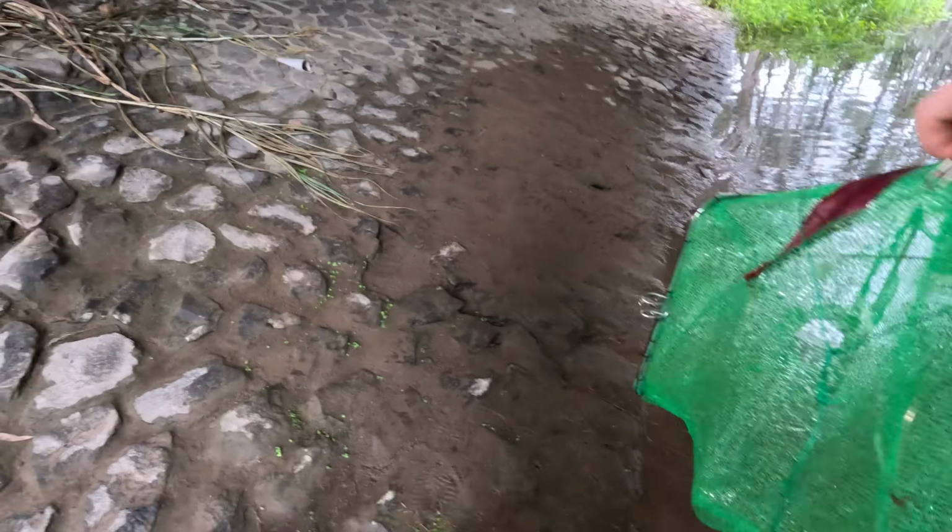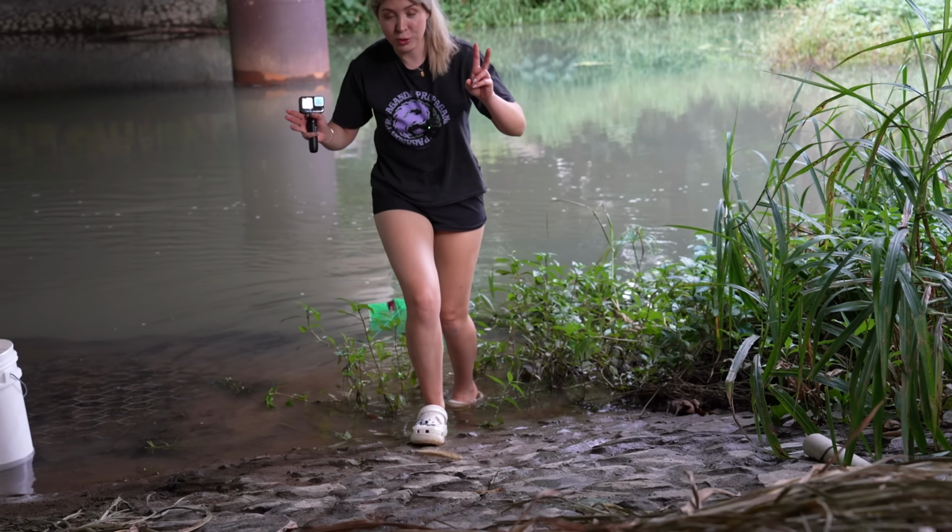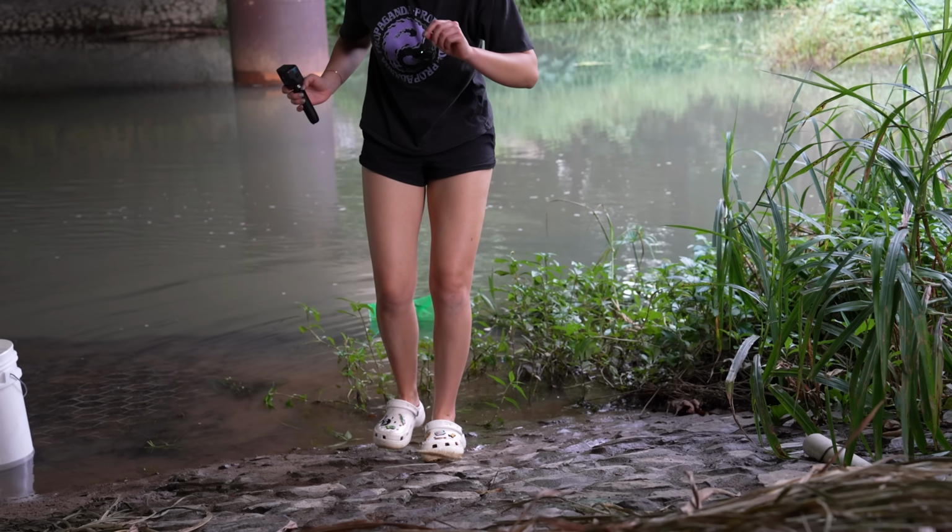All right, we got something. I wish the holes were lower on this, I reckon we could actually catch some like right here. But that worked. So let's do that again. So we've had a little bit of luck. We've caught 2 things. Let me show you.